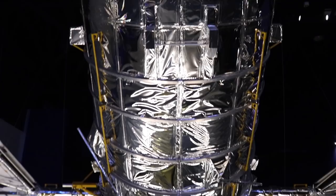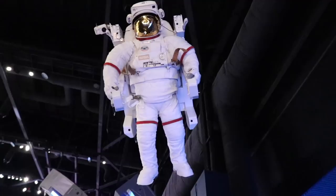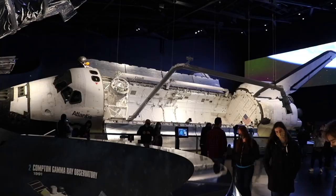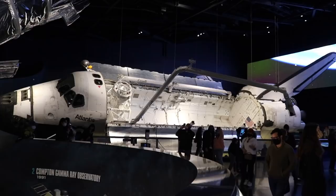Wow. This is amazing. This guy scared me. I looked up and he was staring right at me, kind of startled me. That is so cool. Look at that space suit. I am just in awe, guys. Last time I was here was '98, so this wasn't here. My mind is blown how large the spacecraft is.